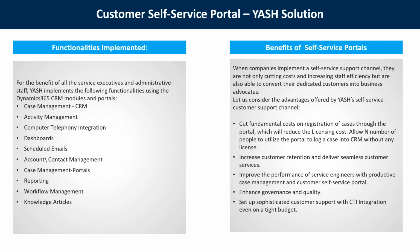Let's talk about the benefits of the self-service portal. We may get a question like, what will I get if I implement a customer self-service portal? When companies implement a self-service portal, they can give their customers the privilege to self-access their things. That's one thing. So what is the organization getting out of this? They can reduce their fundamental license cost. N number of consumers can access this portal without any license cost. So that helps an organization reduce its cost completely.